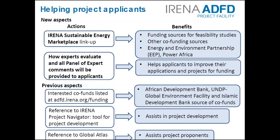The other aspect is that how experts evaluate is all provided to you up front. I'll be explaining that to you in the forms shortly. And also, all the panel of expert comments will be provided to applicants at the second stage, so this will help to improve applications and projects. So this is another aspect which was not the case in previous cycles.